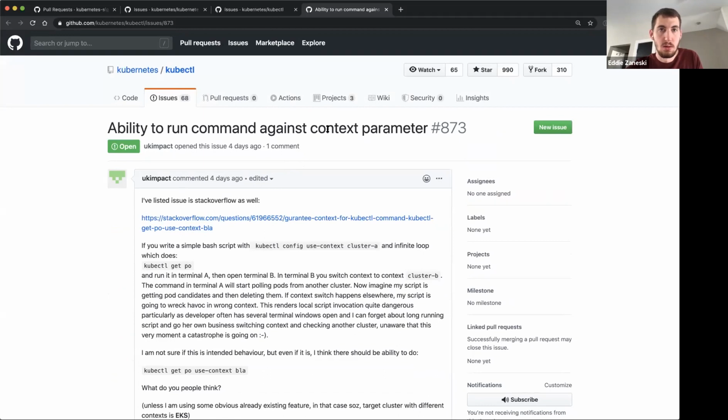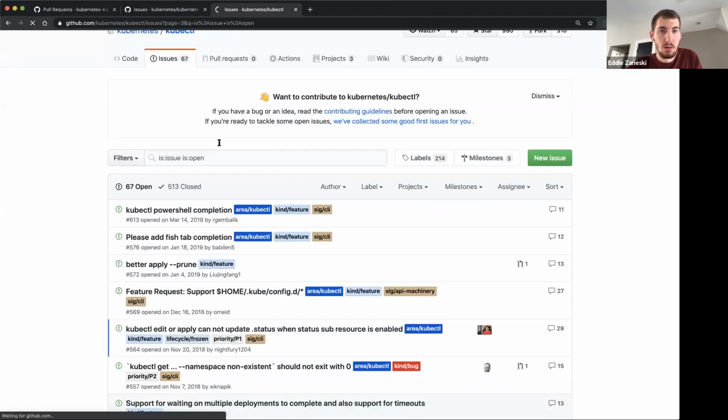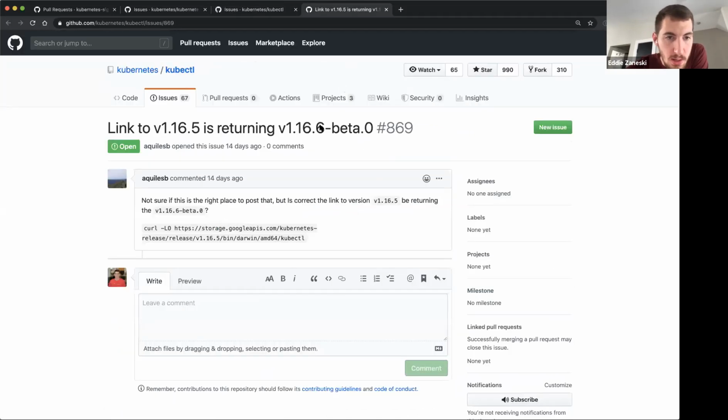Cool. And okay. This bug, it looks like a doc bug. No. Storage bug.